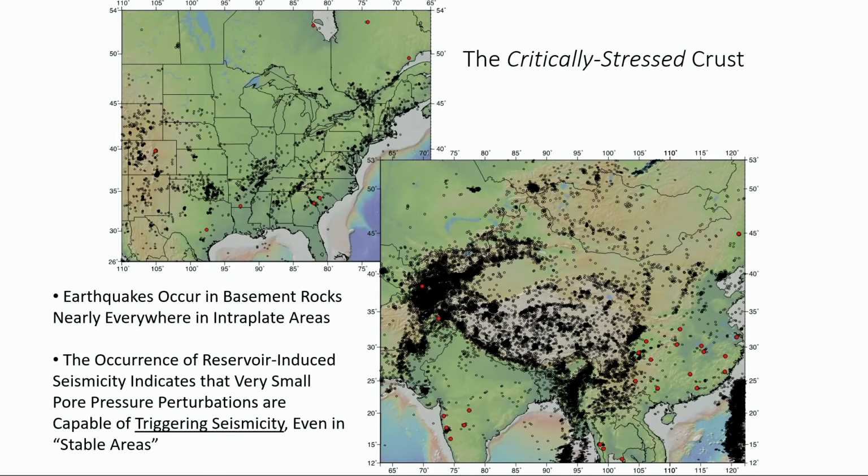And the way we know that is, well, we've measured it in places, but these red dots represent earthquakes. So here in the Indian Shield, there are a couple of red dots up in the Canadian Shield. These are really the most stable parts of continental interiors. These are places where the building of a dam, the impoundment of a reservoir, has resulted in earthquakes at depth.